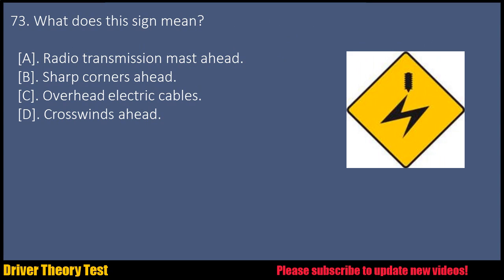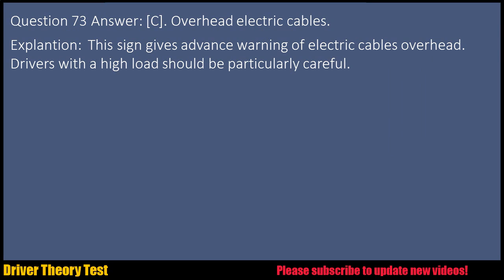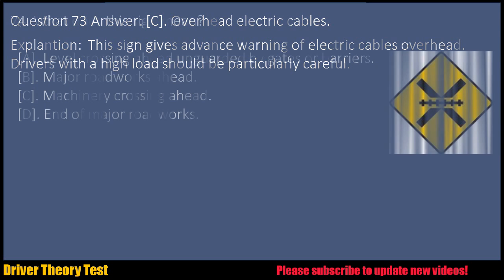Question 73. What does this sign mean? A. Radio transmission mast ahead. B. Sharp corners ahead. C. Overhead electric cables. D. Crosswinds ahead. Question 73. Answer: C. Overhead electric cables. Explanation: this sign gives advance warning of electric cables overhead. Drivers with a high load should be particularly careful.